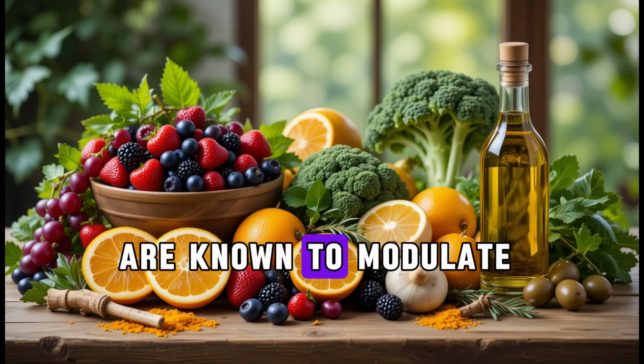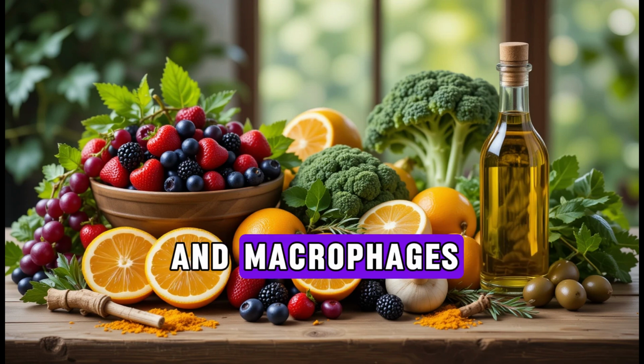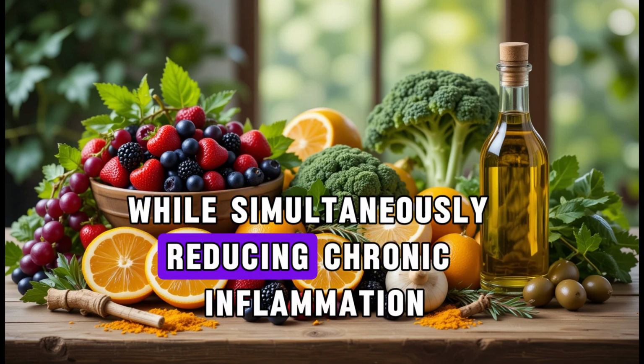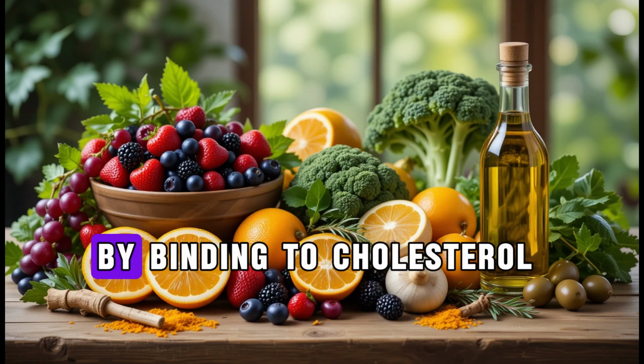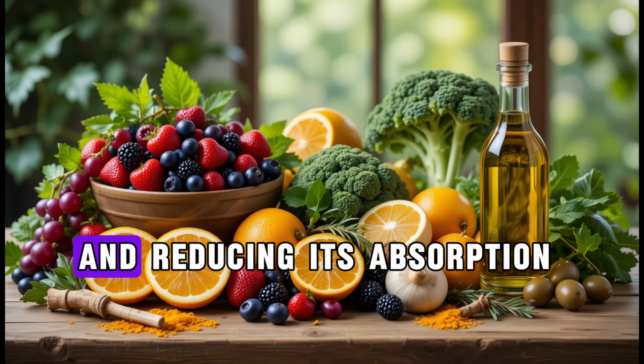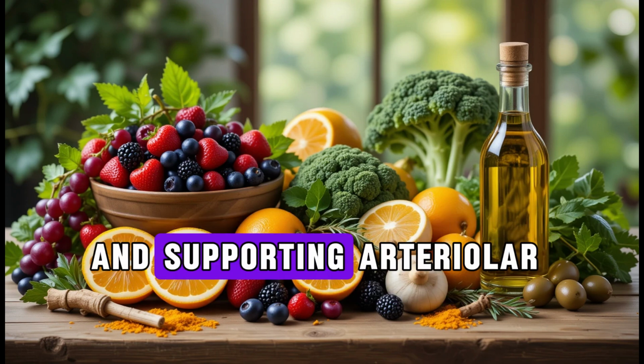Beta-glucans in mushrooms are known to modulate innate and adaptive immunity, enhancing the function of natural killer cells and macrophages while simultaneously reducing chronic inflammation. These fibers also help to regulate blood lipids by binding to cholesterol in the digestive tract and reducing its absorption, thereby lowering LDL cholesterol levels and supporting arterial health.